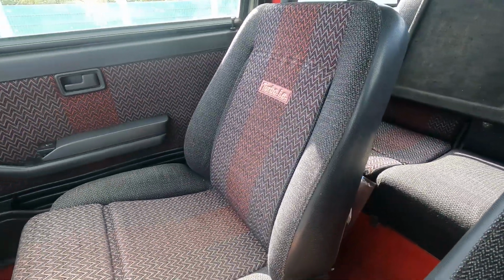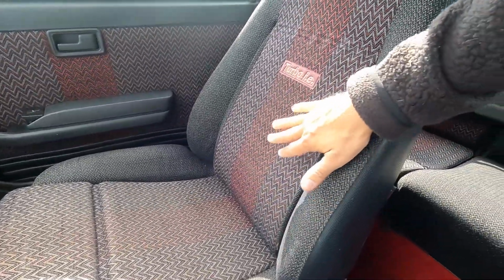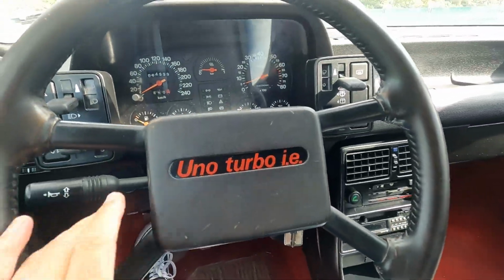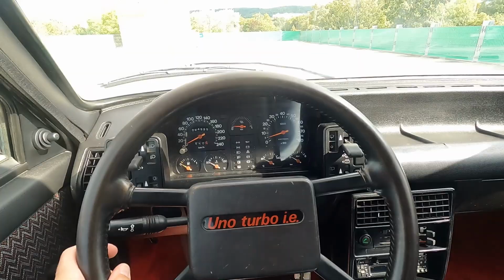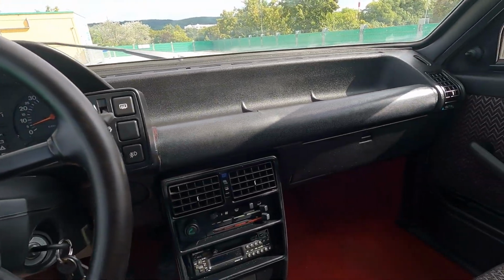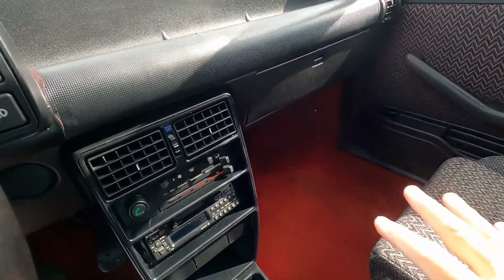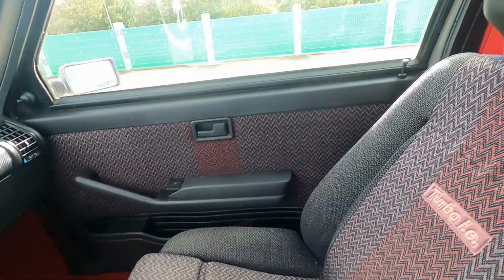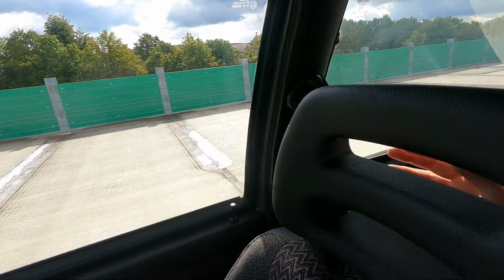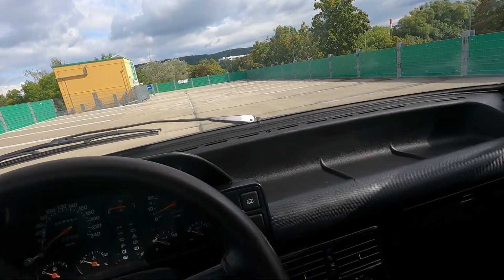Because it's the Turbo, we have posh, colorful seats, gray and red, and there we have a Turbo IE, and well, there it is again, because you almost forgot where you are. It is very roomy. It feels very roomy. You have lots of space for almost everything. By the way, it has red carpets, and because it's a proper sports hatchback, we even have red seat belts, just like in your lovely MG Turbo.